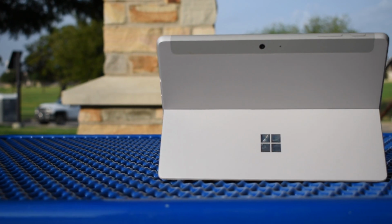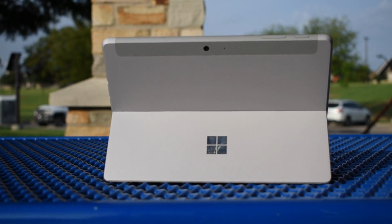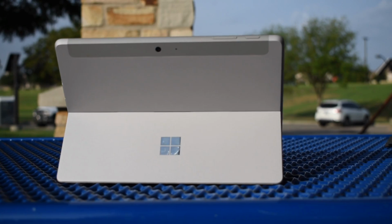So that kind of wraps up the video, guys. I mean, this device is good, but it's not really that good. I wouldn't really recommend people buy this unless you really want a Surface product. The iPad still is a little bit of a better bet just because it's a lot more sorted out, and this really has a long way to go.